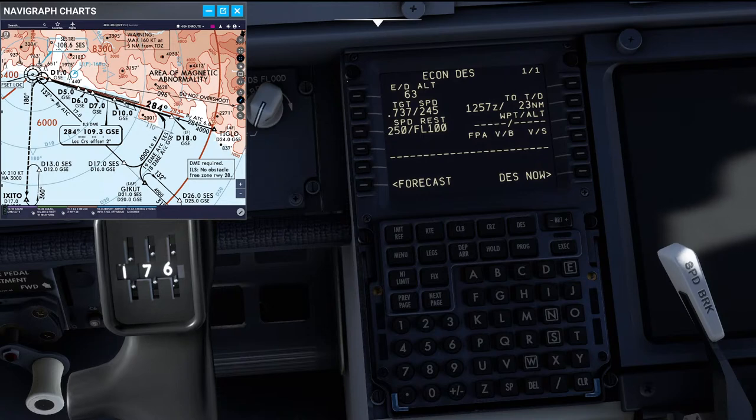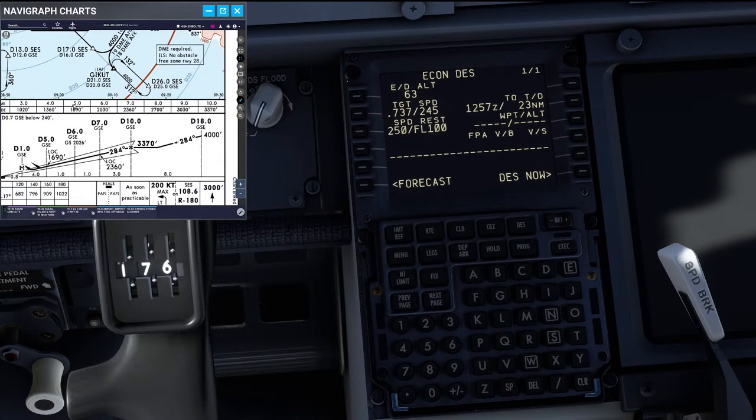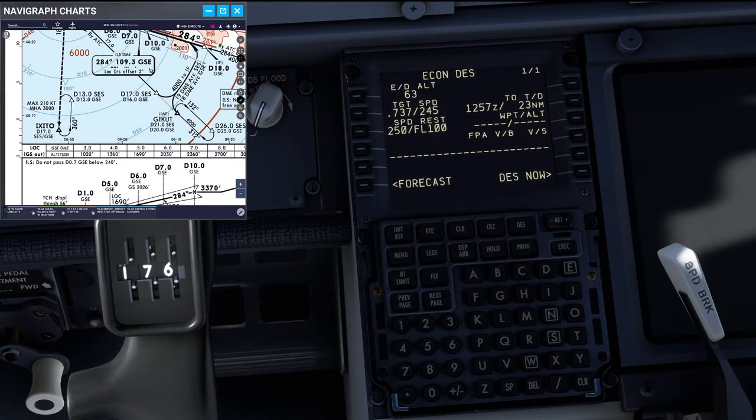Apart from that, the final approach is a little bit offset. So let's see if we have that available on the chart anywhere here.